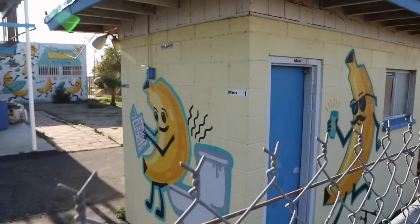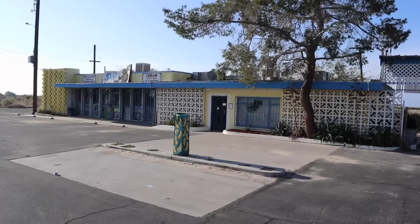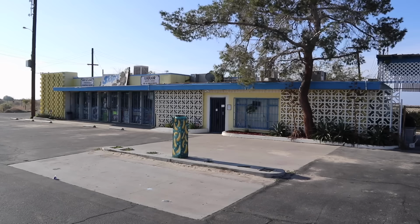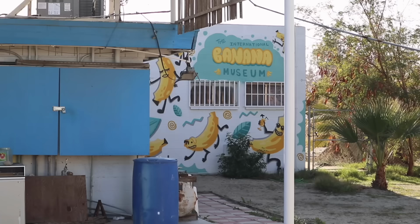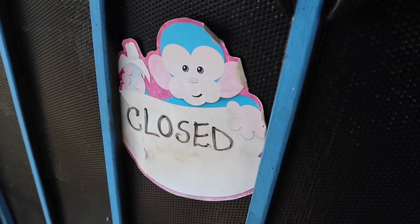Reading the paper. Adjacent to the attraction is Skip's, which looks like a little convenience store. At one point, it was a gas station. You can see here in the foreground, the concrete is where the pumps used to be. I can safely say I've never seen a dog banana before, but now I have in painted form on the side of that wall. Dog banana. This little monkey says closed.